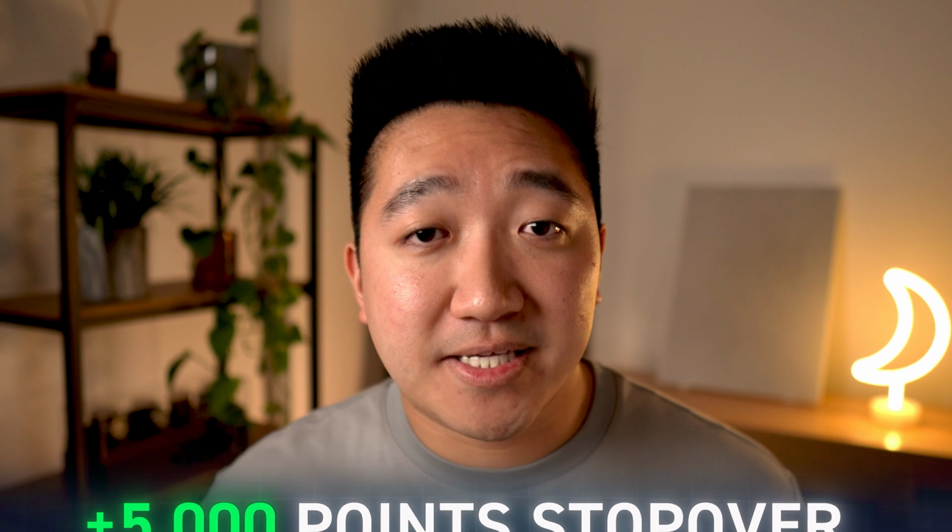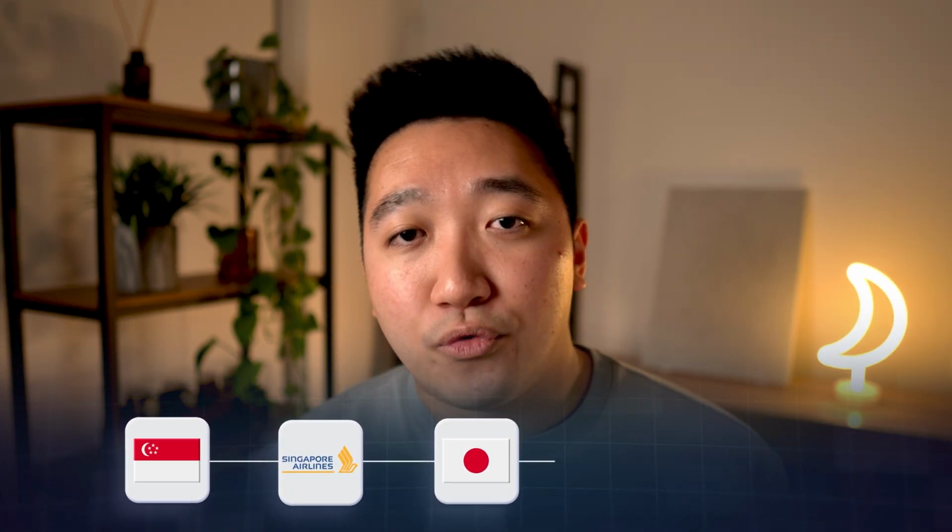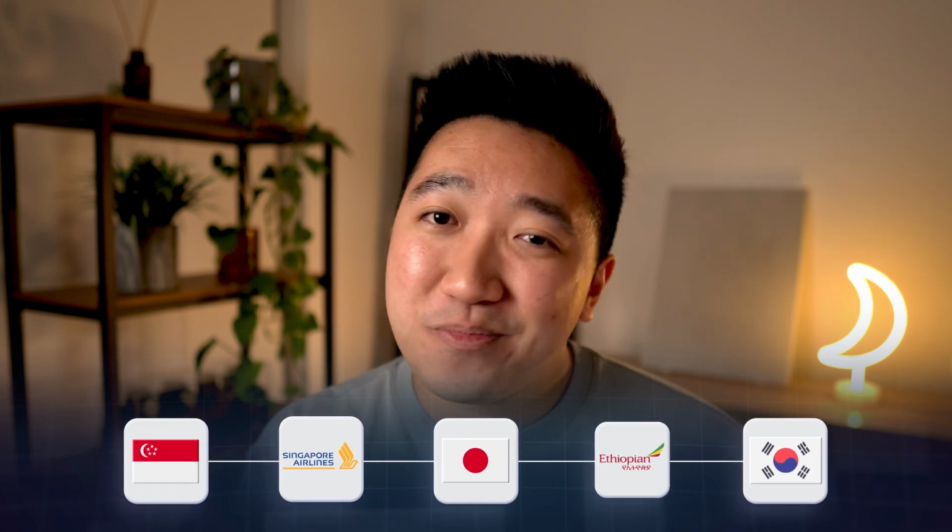And so I took advantage of something very special to Aeroplan, and that's the ability to tack on another flight, like a stopover, for just 5,000 more points. This allowed me to go to both of these countries on one ticket. The order really doesn't matter as much as long as there is award space, but I flew over from Singapore to Korea on Singapore Airlines business class, and then from Korea over to Japan on Ethiopian business class.